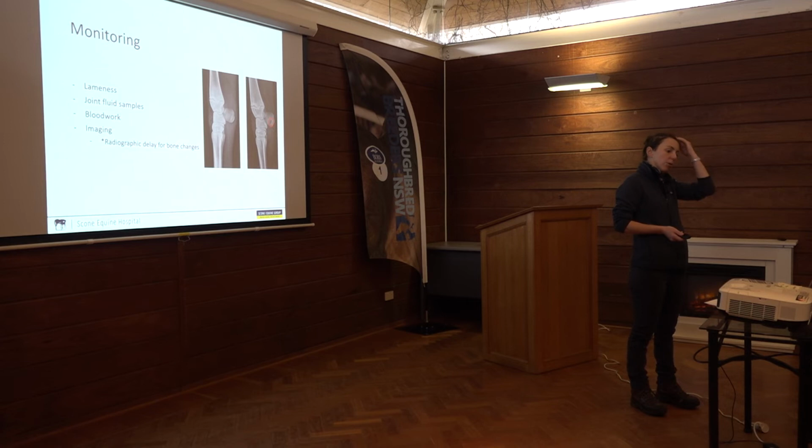It is sometimes worth repeating x-rays, 4 to 7 days after the first set. There can be some radiographic changes that you just can't see yet. So if you take them a week or so down the track, you might be able to see something more obvious. Or if you've got a tiny spot on the x-ray you're worried about, take another x-ray in a few days and it might have become more obvious at that time.